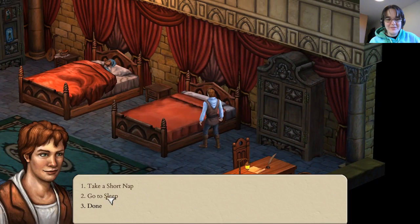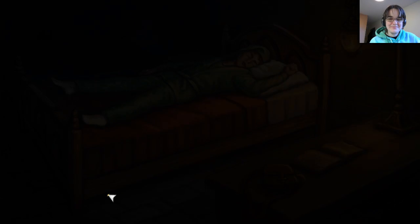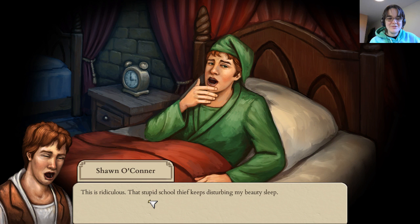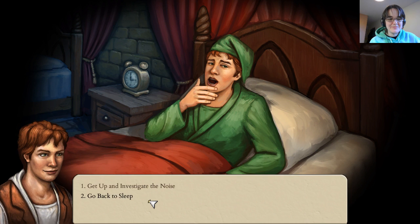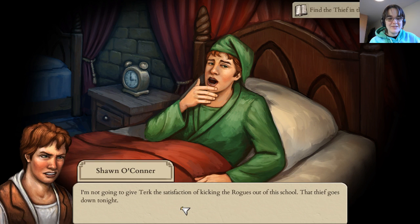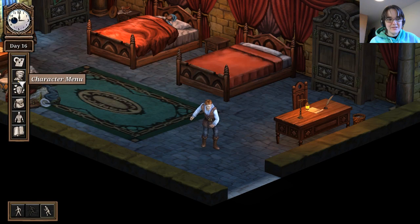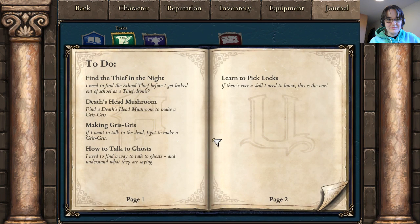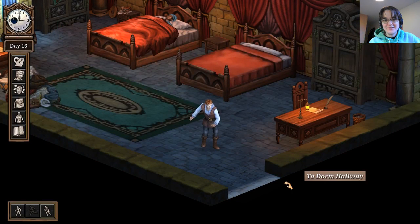It's 11:33. That's a good bedtime. This is ridiculous. That stupid school thief keeps disturbing my beauty sleep. I'm not going to give Turk the satisfaction of kicking the rogues out of the school. That thief goes down tonight. And here I finally have got the quest to catch the thief, which is how you know it's serious.